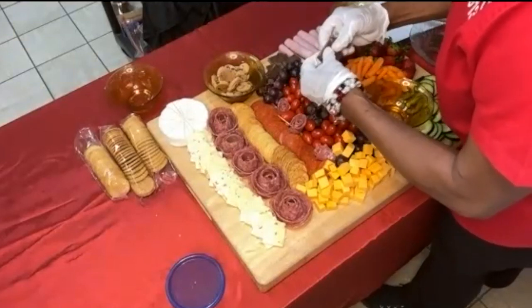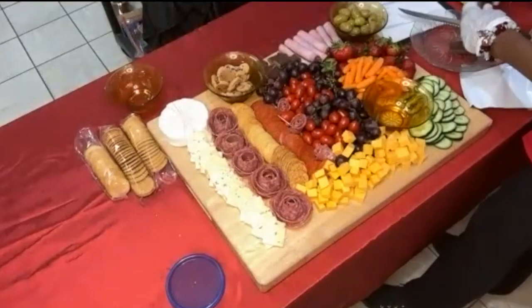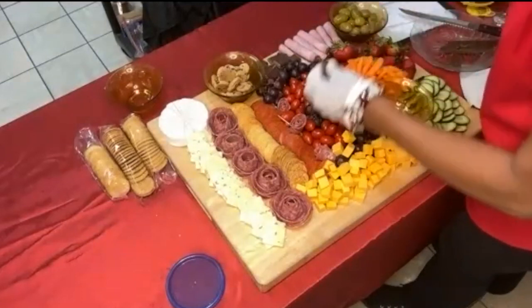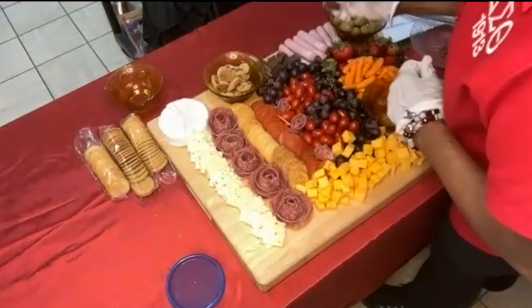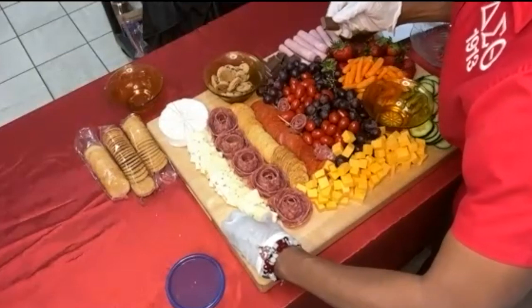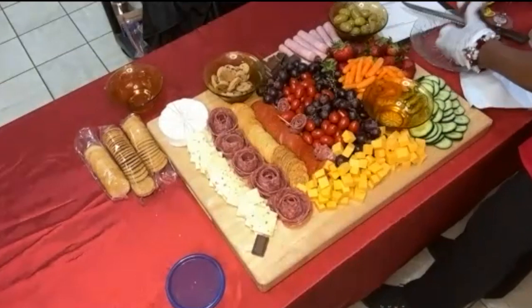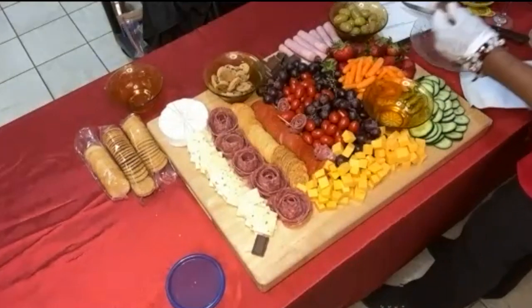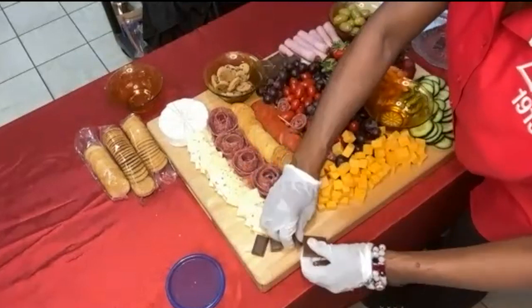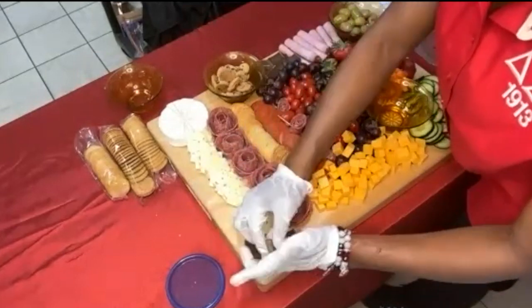Okay. So we got our chocolate. I like cheese. I'm going to put some chocolate over here too, because I don't want to stack up too much there. Let me build something here.